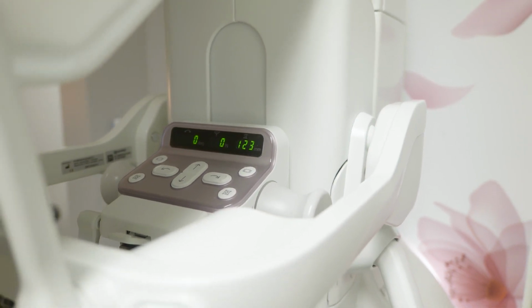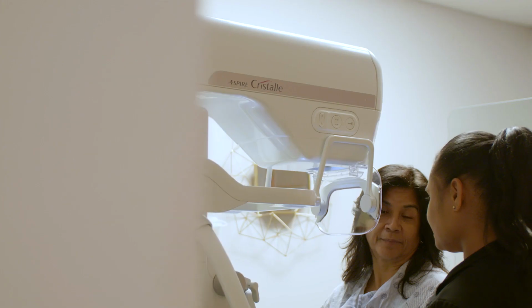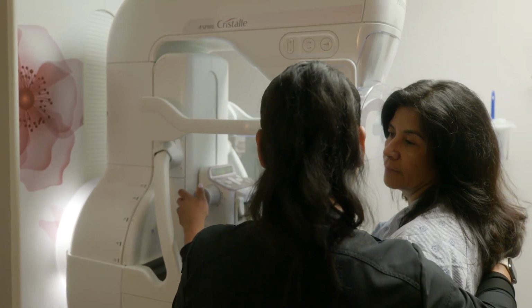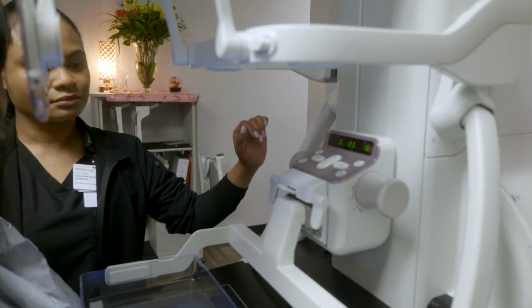I find that the system is fully capable of handling our frequent use and exceeded expectations. Now that we have 3D, we find things quicker. We had a patient recently whose mammogram last year was fine, and this year we found something and found out that it was cancer, and she was able to get it taken care of immediately.